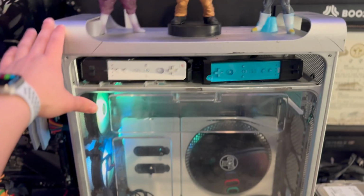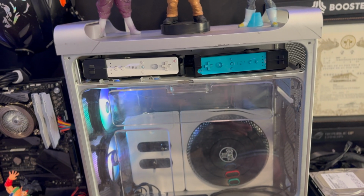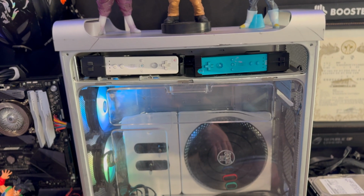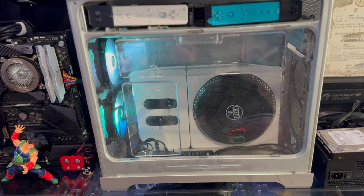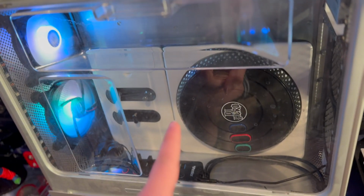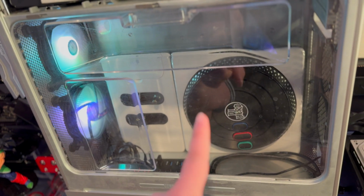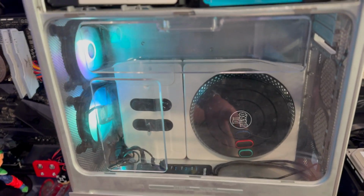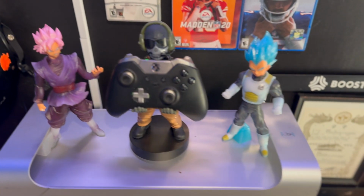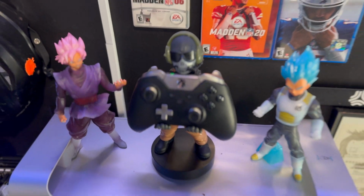All right, over here we have a MacBook Pro. I think this one's from like 2008. I'm not 100% sure, but I am going to do a project with this case right here. For right now, it does have a DJ Hero controller there, not Guitar Hero, sorry about that. And later on, I am gonna do a project in here. Up here we have more Dragon Ball Z stuff. Like I said, you're gonna see a bunch of Dragon Ball Z things in this video.